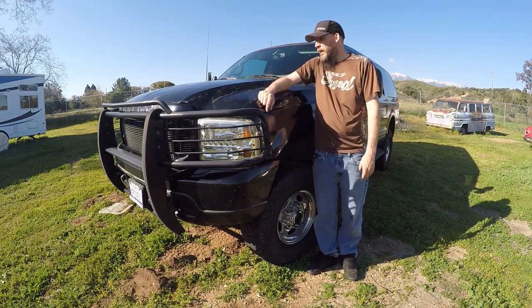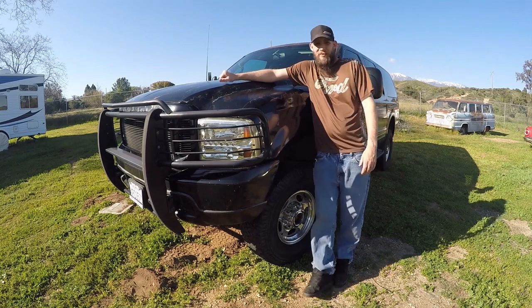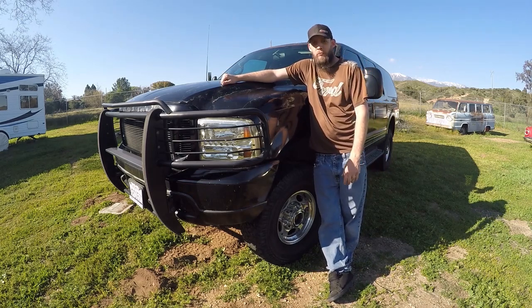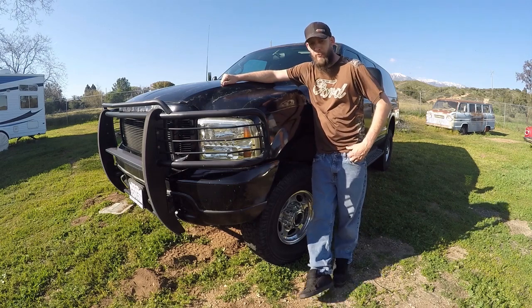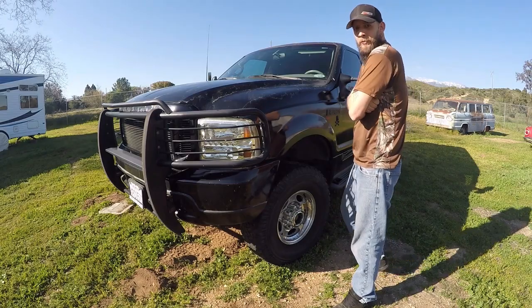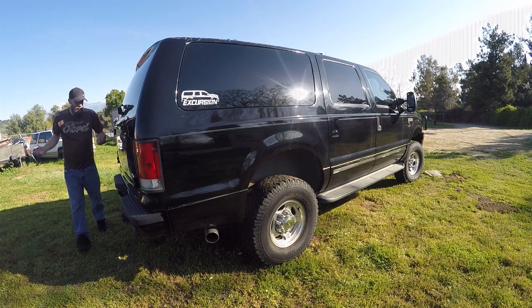I love this truck. Yeah, it's got paint peeling and the clear coat's coming off, but you know what? A little bit of money, get it repainted. It'll look like a brand new truck. Hell of a lot cheaper than a brand new truck payment too. So I say, go for it. Buy it.